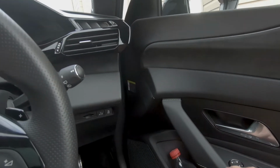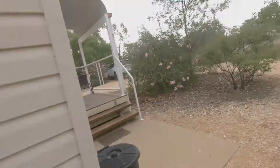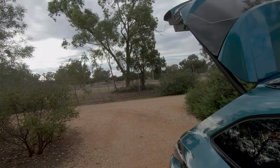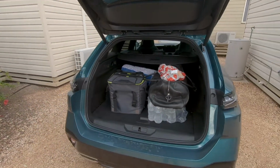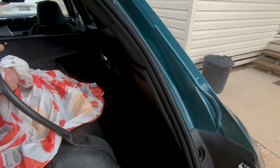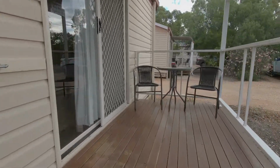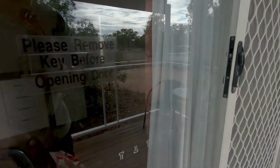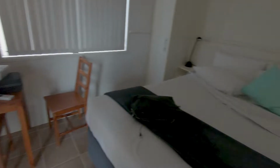One thing I didn't really consider with the hatch in the wagon is that the hatch only had 384 liters of space, whereas this has 600. And I'm thinking it could have been a bit tight in the back of the hatch. But anyway, we're in the Outback, we're camping. So let's see what the accommodation's like. Yeah, I'm roughing it.